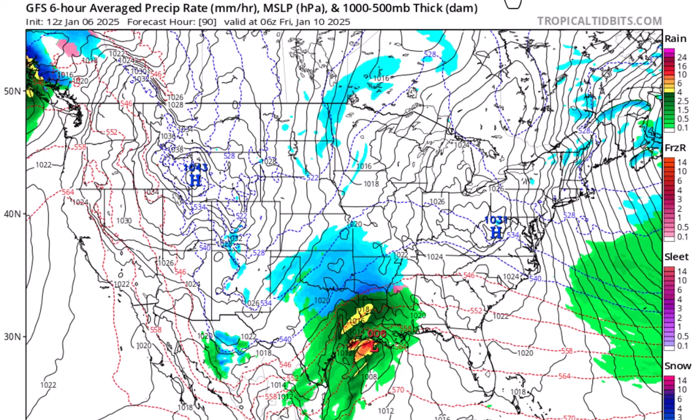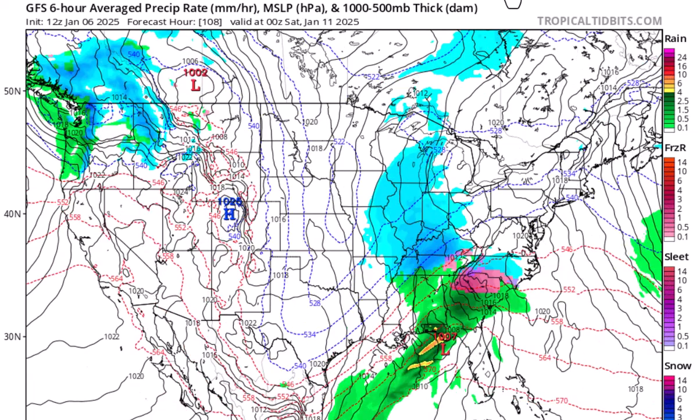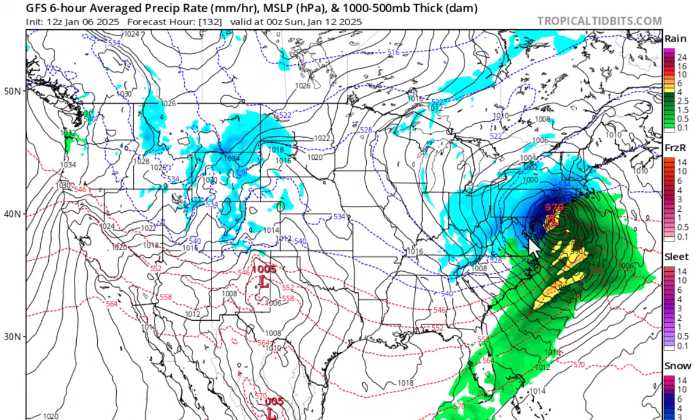Now, when will this system phase together and really cause a very strong surface low? Still a little bit early to say. The GFS indeed phases this system in time to produce significant snow across portions of the mid-Atlantic region, northeast U.S. It turns out to be an all-out major storm system by the time we get to late Saturday, producing some significant snow.